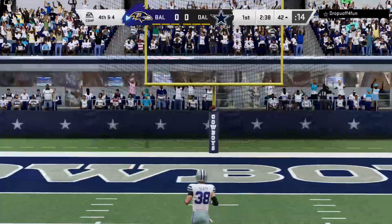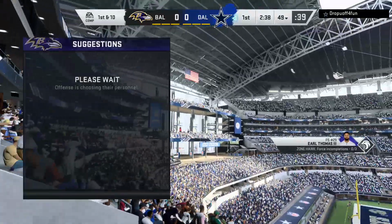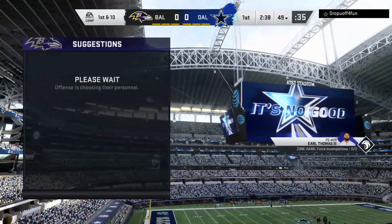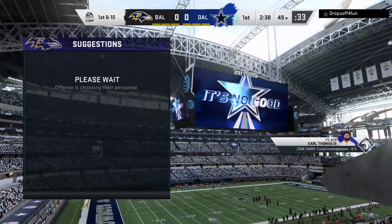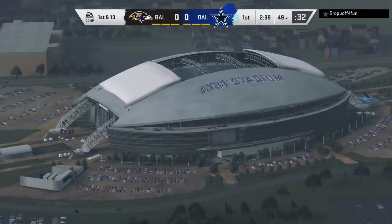And that one's not going to get there. Not enough juice, an ambitious effort, but it's well short. And this will remain a scoreless game. Well, I was watching him in warm-ups, and he hit a 62-yarder that hit the crossbar and went over. This one a little bit inside of that, but not enough leg.